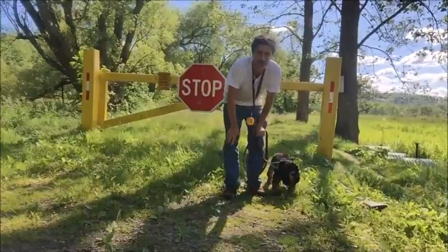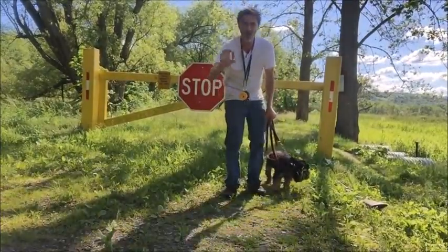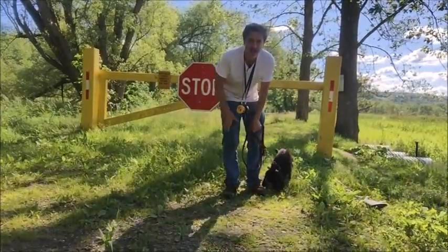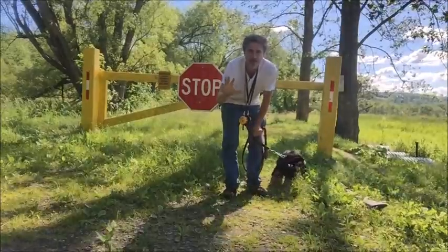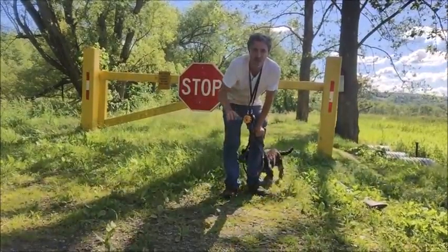This is not a 22. I'm using a 12 gauge. I'm using low brass shells, so it's not gonna be that loud, but it's a lot louder than a 22. Don't start problems with the dog. Do this and do it like I do it.